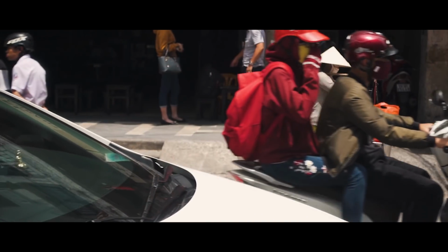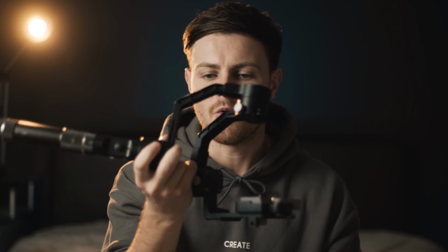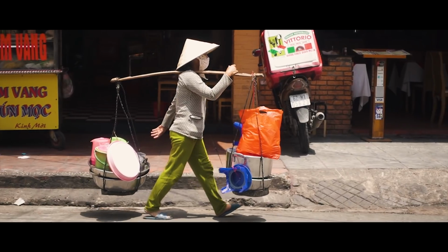Right, so to kick things off, we're going to take it right back to Vietnam 2017. The shot I've picked here is a shot in Ho Chi Minh City, and we managed to capture this very traditional Vietnamese woman carrying a load of plates. It looks like a load of plates anyway, I'm looking at it here. But anyway, this shot was achieved with the Zhiyun Crane 1, the very original Zhiyun Crane, the numero uno. I shot this with the Sony RX100 Mark IV.